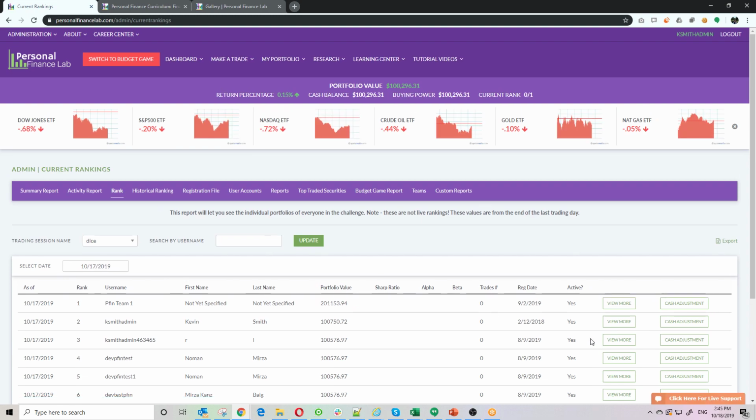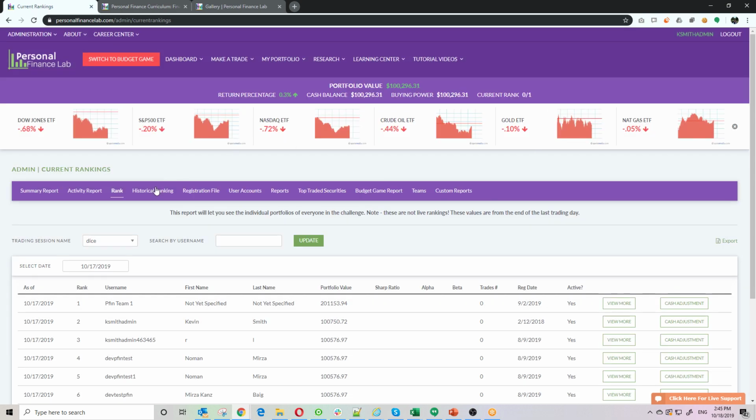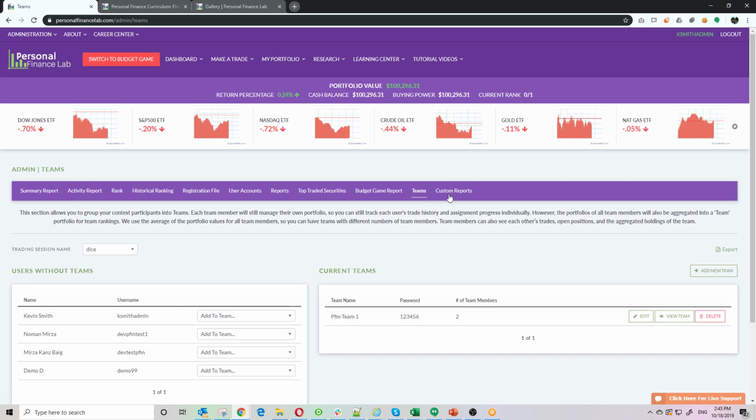Rank report, where you can actually add and remove cash from students' accounts. So you can give class participation bonuses, that kind of thing. Team report, I'll talk about that in a second.